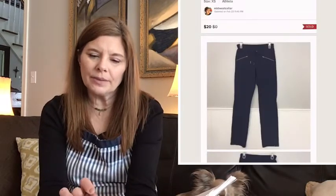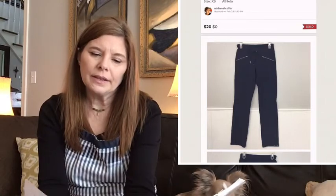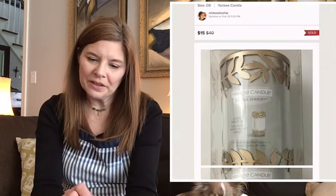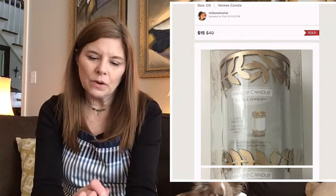All right, let's talk about Poshmark. February 24th through March 1st, so just 1 week worth. Item number 1, we had an Athleta extra small navy metro slouch drawstring waist leg. This sold for $20 and it shipped off to Wisconsin. All right, item number 2, Yankee Candle pillar holder candle jewelry fern. This sold for $15 and it shipped off to California.